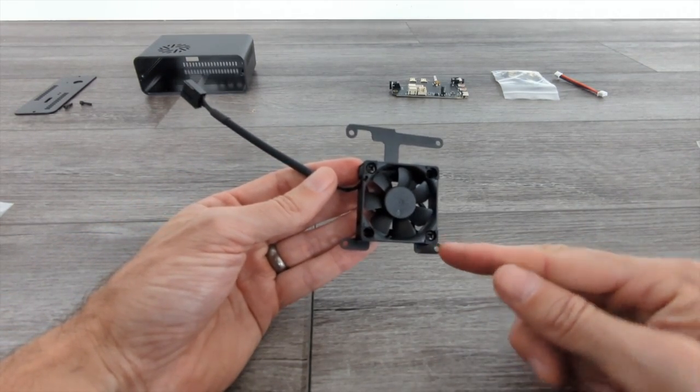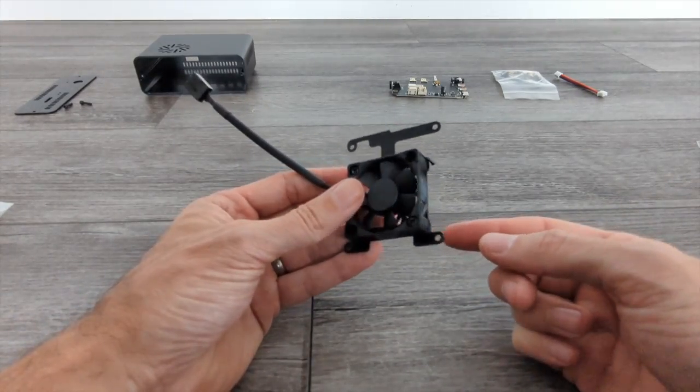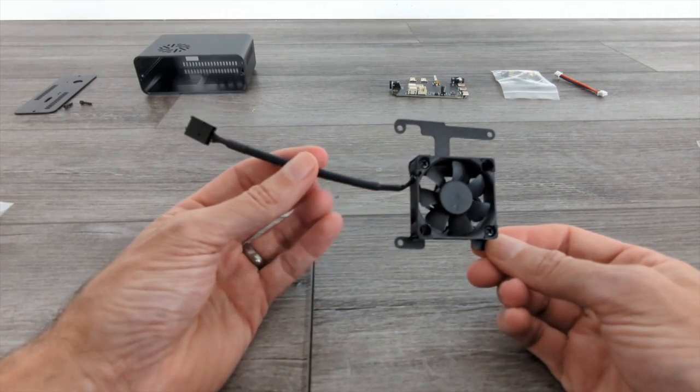Just keep in mind that there's not a lot of leeway to latch on here when you're putting in the screws. It may take a couple of tries to actually get it to hold on, but it will work.